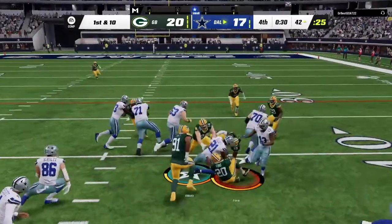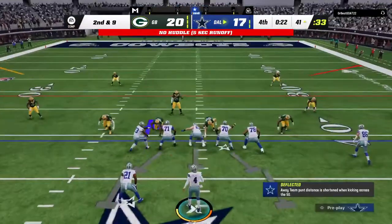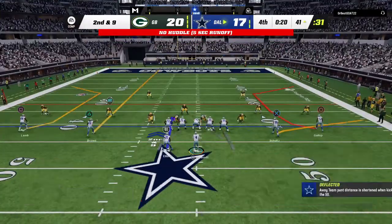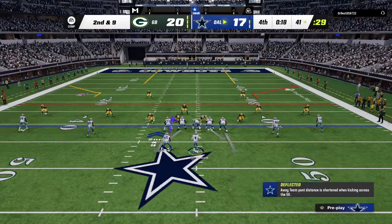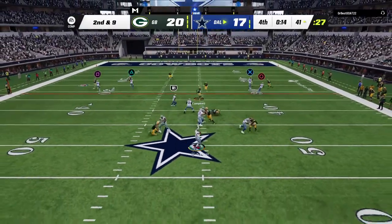They go back to Elliott. He's been busy. And some good tackling there as he stopped up at about the 41. Here's second and 9, just a yard on that last run. Here's Dak.